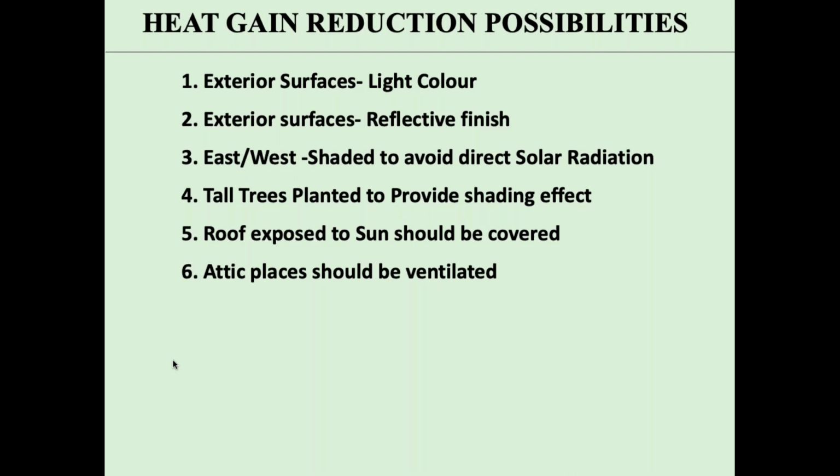Exterior surfaces should be reflective type. East and west walls, if they are exposed, put some shading to avoid direct solar rays hitting the walls, or plant tall trees around so that they give shading effects. Roof exposed to the sun should be covered, and attic places, if you have a dummy partition between the roof and the panel, that should be ventilated. Otherwise, there will be a condensation problem.